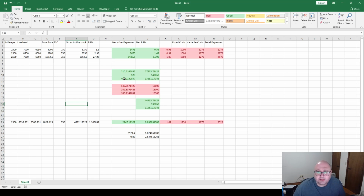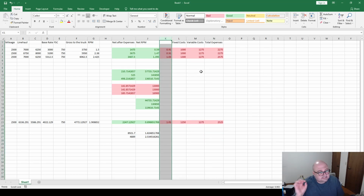This is just a comparison between the various lease contracts to give you an idea of where everything stacks up and what you should expect. And this column right here, column K, is insanely important. Most people have absolutely no idea what it costs them per mile to move the truck down the road. This is how much it costs to move the truck down the road, with these fixed costs and variable costs, running this mileage. 90 cents to $1 a mile is really, really normal.